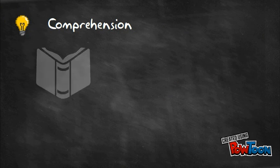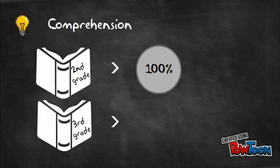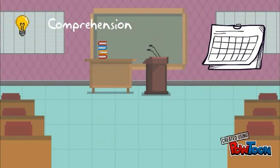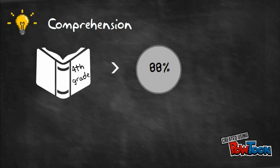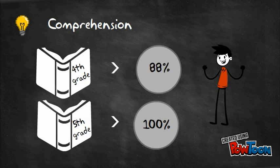In the comprehension assessment, the student scored 100% on the 2nd grade story. So I had him read the 3rd grade story, and he answered all of the comprehension questions correctly again. I wanted to give him the 4th grade story right away, but I knew it had to wait. A few days later, I gave him the 4th grade assessment, and he missed half a point on a literal question and a half a point on an inferential question. So then I gave him the 5th grade assessment. He answered all of those questions correctly. It seems that comprehension is also an area of strength for this student.